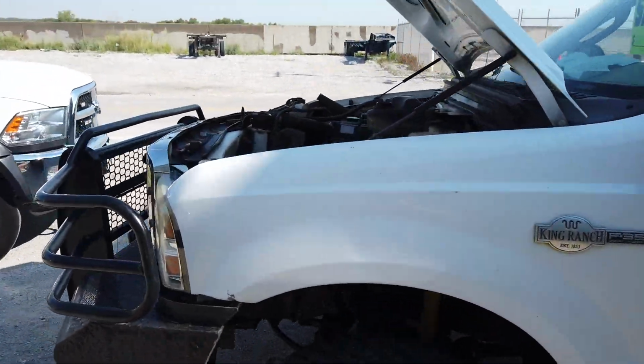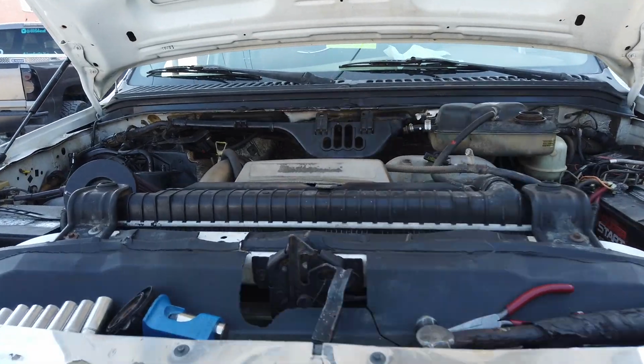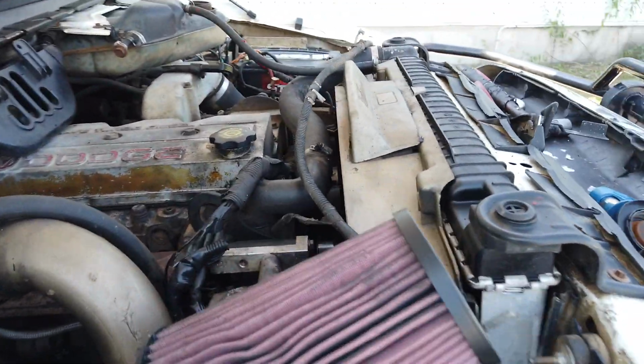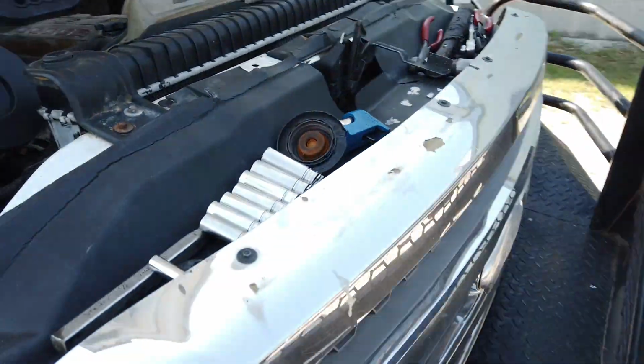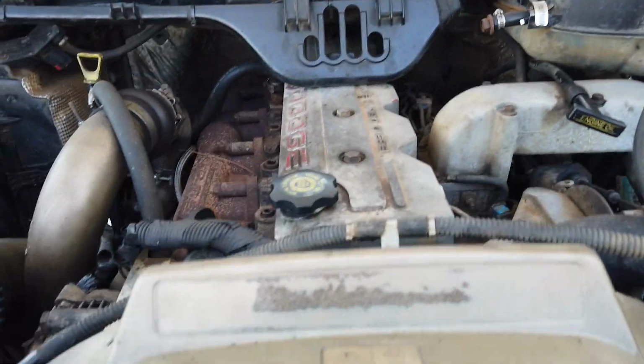Alright, I'm off the throttle. Seems to be running good. A little pulley noise. Let's check that blow by.